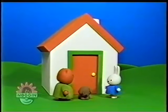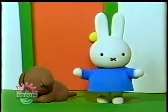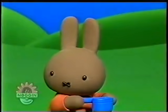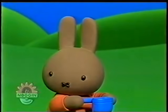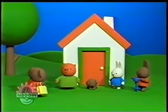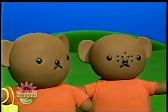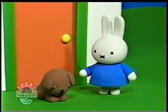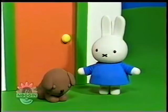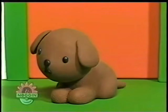"She must be sick." Melanie came riding up on her scooter. "Look, Melanie," said Miffy. "Snuffy must have something wrong with her. She's just lying there and not moving." "Well, she was moving very fast when I saw her this morning." Just at that moment, Boris and Barbara Bear came by, carrying a bag of groceries. "Hello, Miffy," said Barbara. "Why do you look so sad?" "I'm worried about Snuffy," said Miffy. "She's lying so still. I'm afraid she's sick." But just then, Snuffy opened her eyes and sniffed.